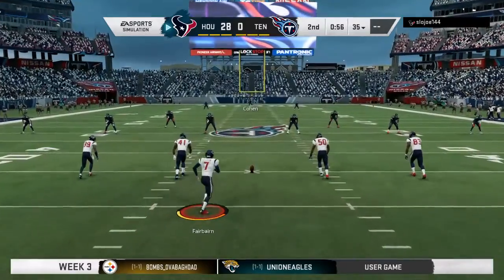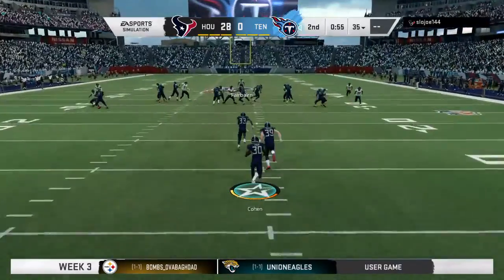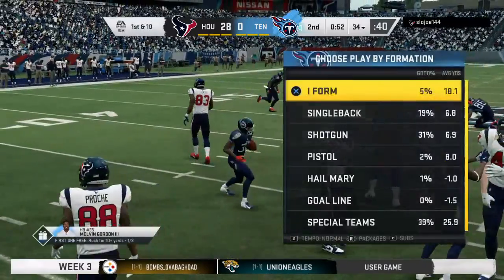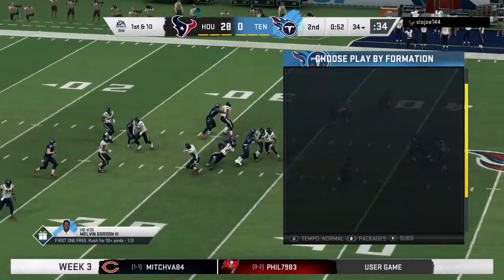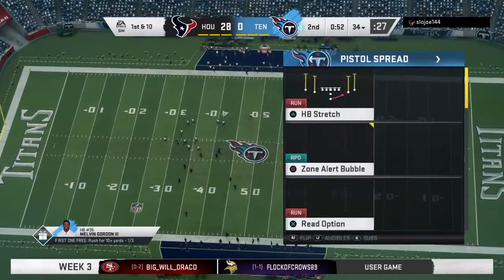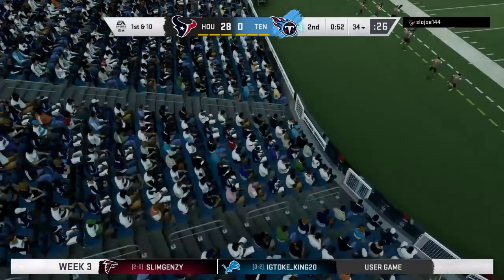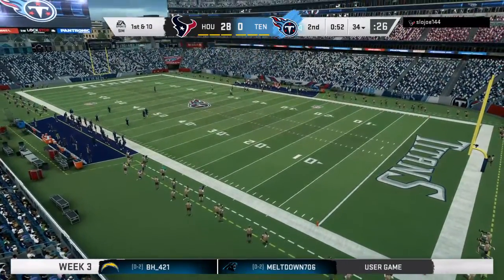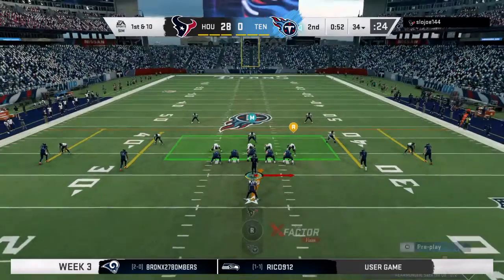So after the touchdown, here's Fairbairn now to kick it away. This is fielded a couple yards deep. And a nice job there as he gets this one up just shy of the 35-yard line at the 34. The Titans offense set to begin the drive.